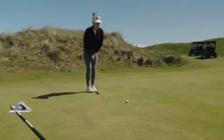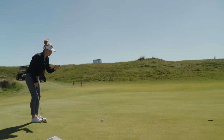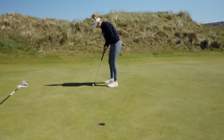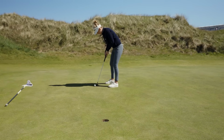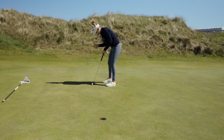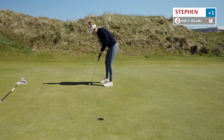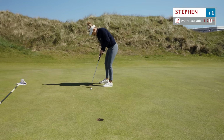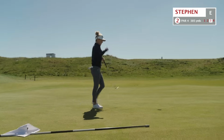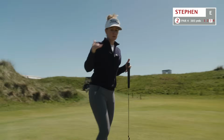I visualise the putt going in my brain, like really etching it. I can see it going end over end into the hole. And just as I'm getting into the putt, about now, I'm thinking, in. This is going in. Go on. Yes! Birdie.